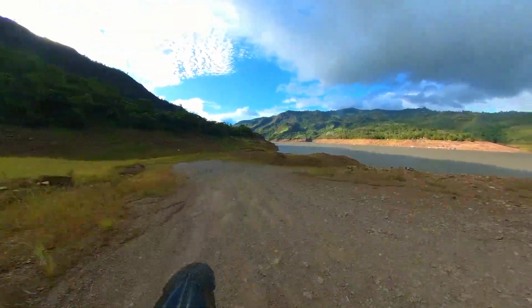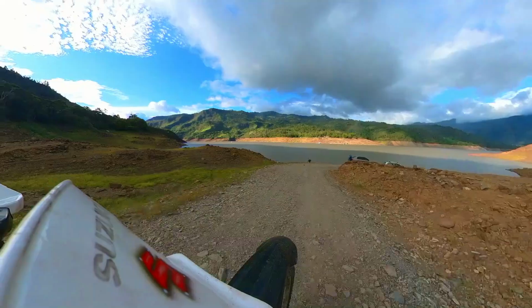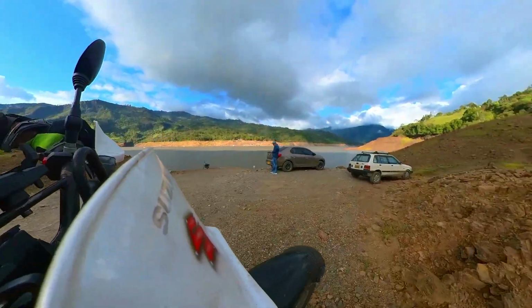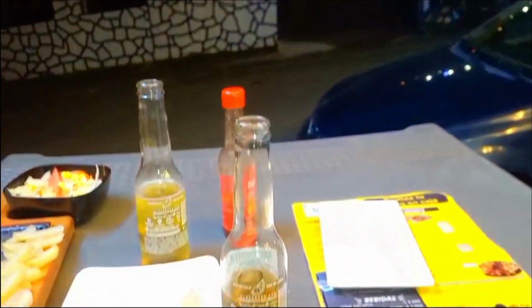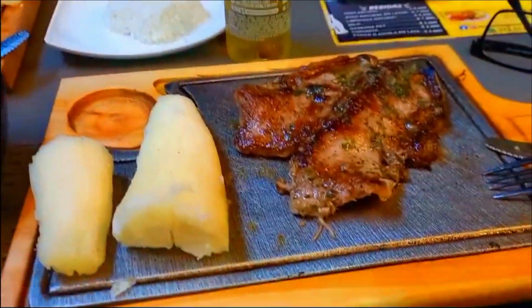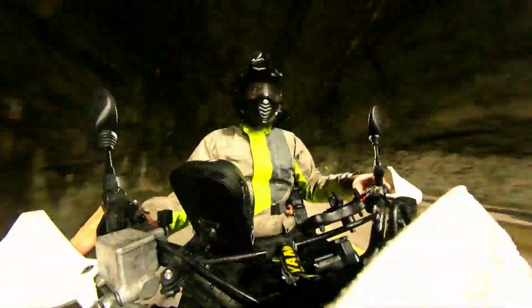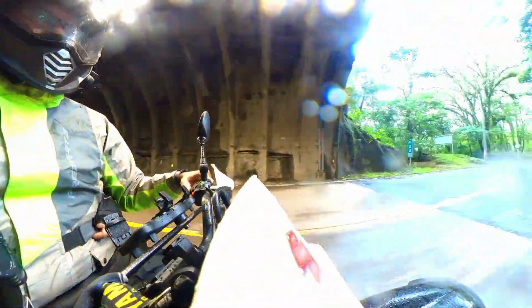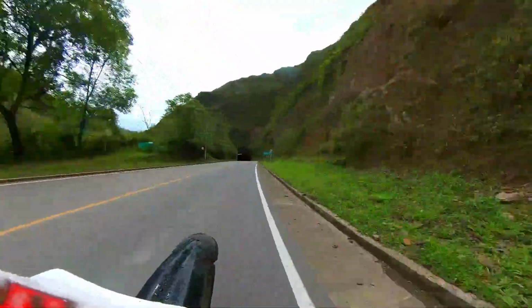We had to return to the dock before 5 p.m. since the ferry service is available up to that hour. Back in Macanal, we were recommended this restaurant where we finished our day and trip with a delicious meal. It was time now to go back to Bogota after 2 days in the Chivor Dam, knowing a bit about its history, culture, food, and stunning natural places.